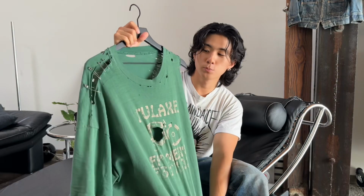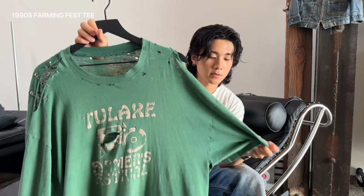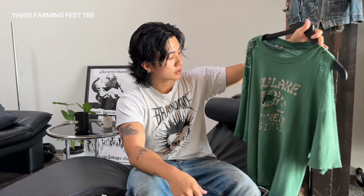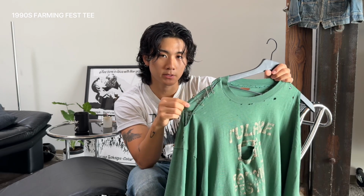But another super thrash tee. This is a farming festival tee that I got from my friend Ryan. Thank you, Ryan. Really beautifully thrashed. It has like this nip slip hole right here, which is kind of awkward when I wear it. And this shoulder blowout right here. I added some safety pins on it. But solid, good green tee.